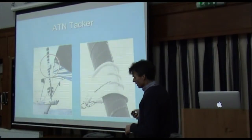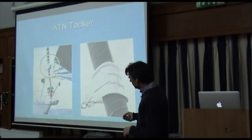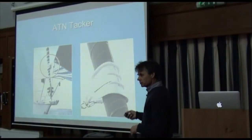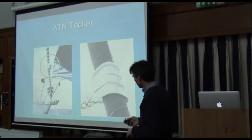And so we do sell a lot of these. We recommend them to the majority of the customers we've got who have this sort of pulpit arrangement. The other thing about it is the block here needn't even be forward of the forestay. It can be just aft of the forestay, on either side, because this is now the tack position. So it gives you a lot more variables.